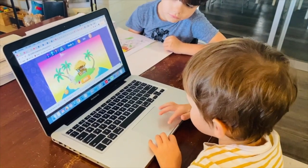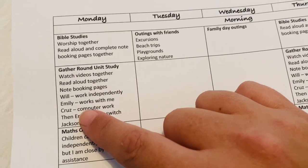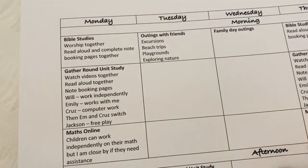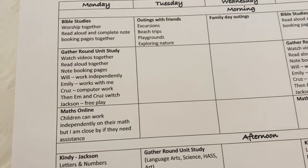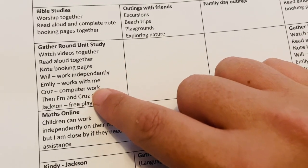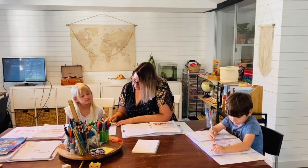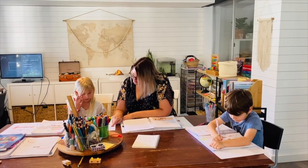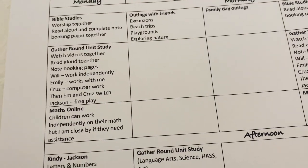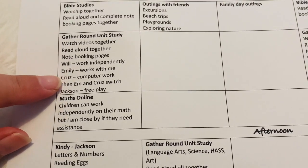Now, Emily will work with me first, so I will help her to complete her notebooking pages. And while I'm helping her, Cruz will actually go on the computer and do computer work that he can complete independently by himself. Now, we use Reading Eggs and Math Seeds, and so he is sitting next to me completing that, and Emily is on the other side of me while I work with her. And so if Cruz does need my help, I am there to help him out, but mostly I am helping Emily.